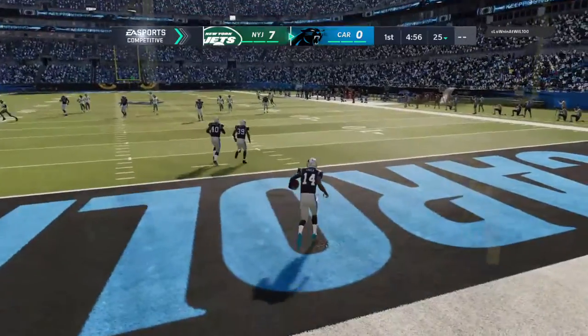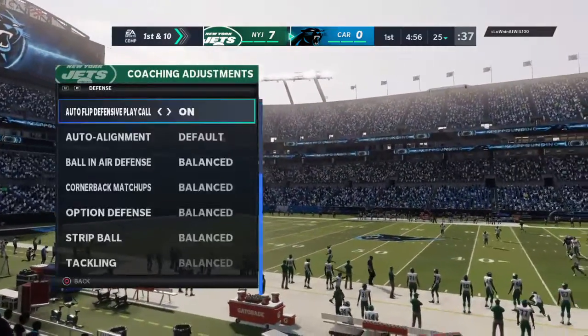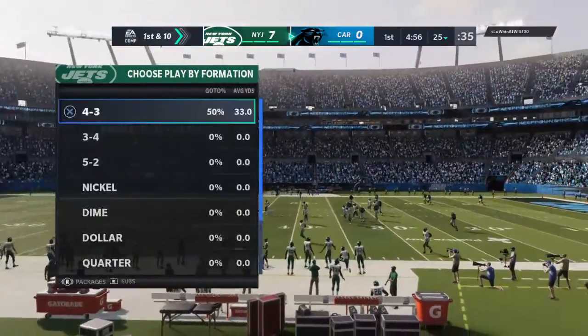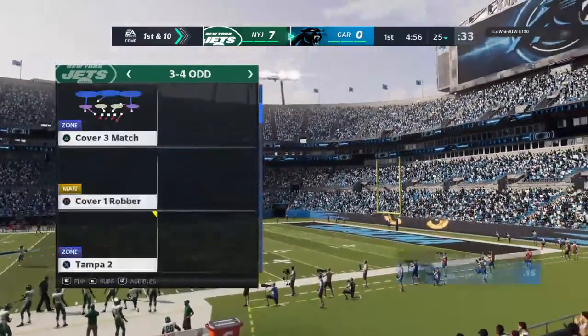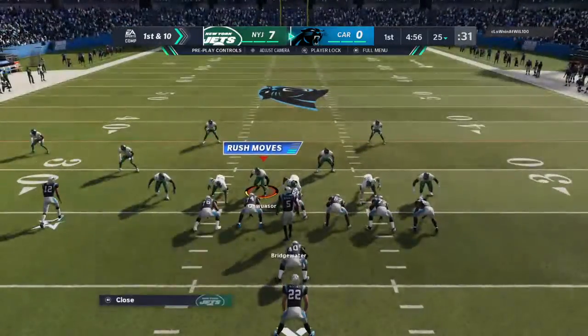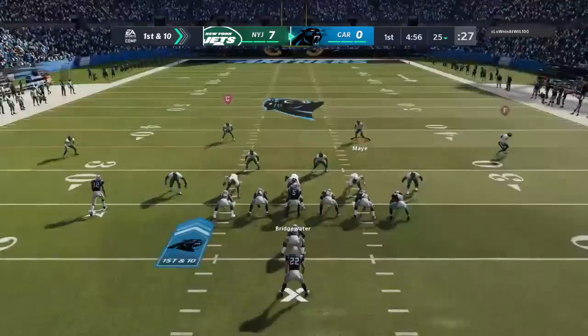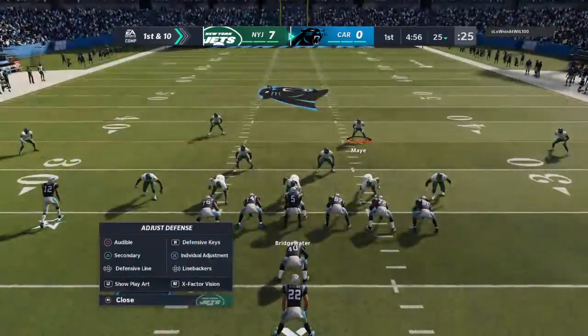And no return on this one as the fair catch is signaled for and taken. The Panthers take over 1st and 10 at their own 25-yard line. Bridgewater going to lead the Panthers up here, 1st and 10 at their own 25-yard line. Let's get off the field.